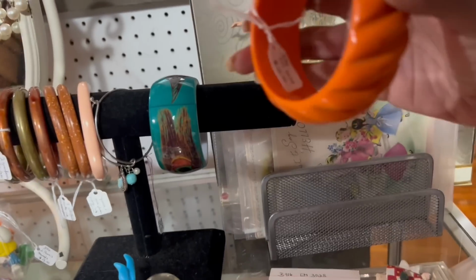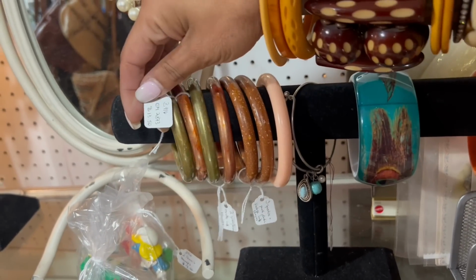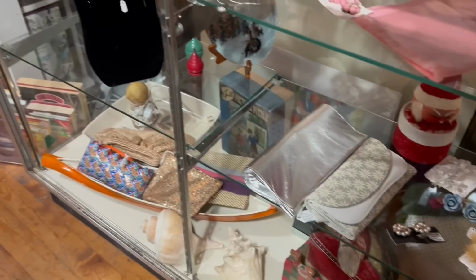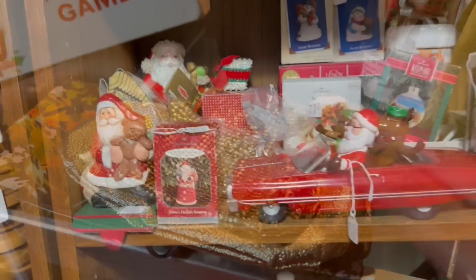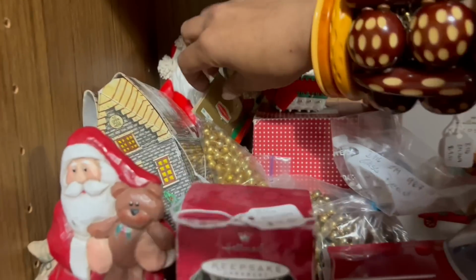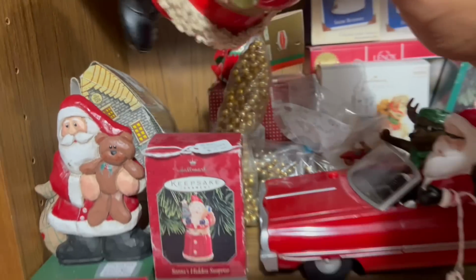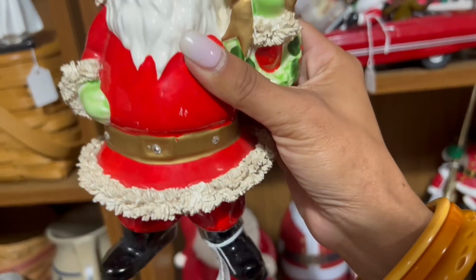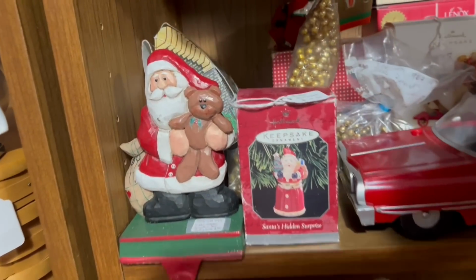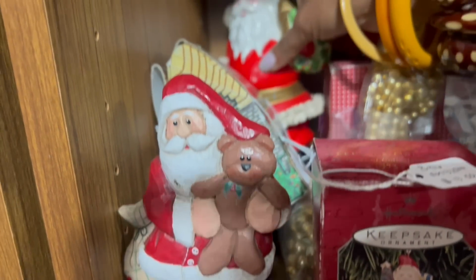Bangles! Check out this funky orange one. That's 16 though. These are cool. $13.50 for a pair. This is a very promising space. Amongst the Hallmark, hiding in behind. It's probably expensive. This is a rare Christ Santa Claus 35. That's actually really reasonable. I mean, it's a little too close for me as a reseller, but if it was for my own house, I would not think twice of that.